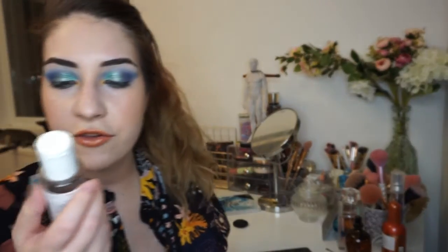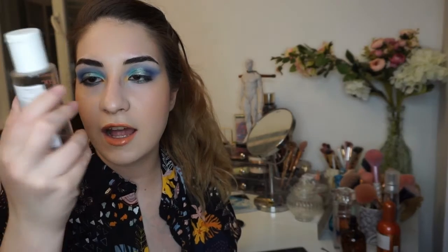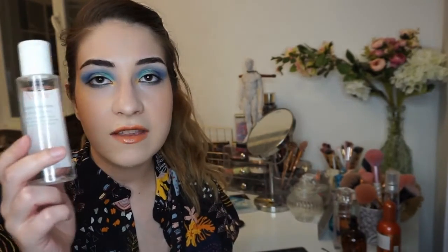I also finished this eau thermale from Avene. It's a micellar water, very gentle, very efficient. Took everything off with one swipe. Loved this. Will repurchase once I run out of my current micellar water, or if I don't find anything that I like more in the meantime. But yeah, will repurchase. It's amazing.